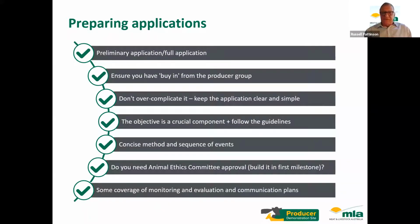Concise method and sequence of events. Ask yourself, do you need Animal Ethics Committee approval for your project? And if you do, that'll be built into the first milestone. There's usually a cost to that of a few hundred dollars, so make sure you've got that built into your budget as well. And of course, in the applications, there's coverage of monitoring and evaluation and communication plans. And those two components form a key element of the very first milestones once your project gets up and running.